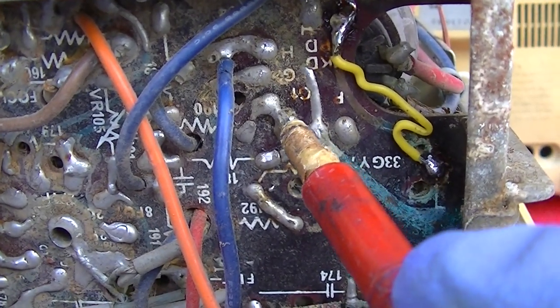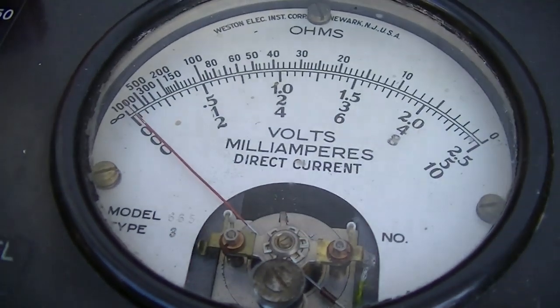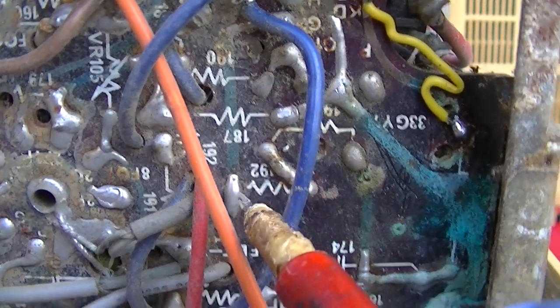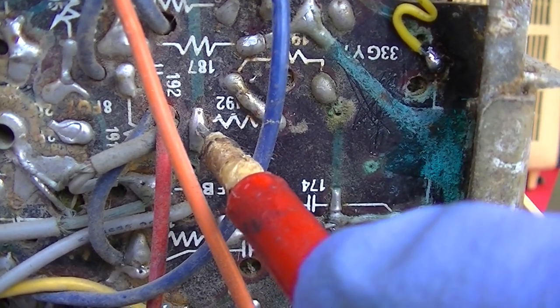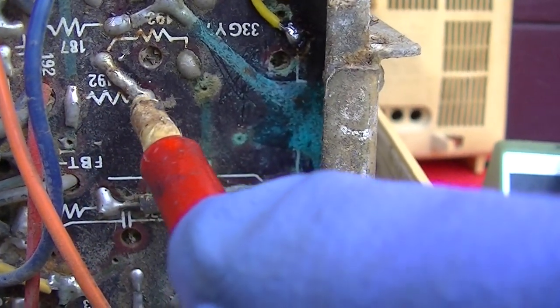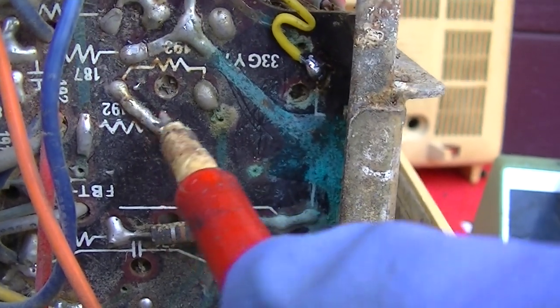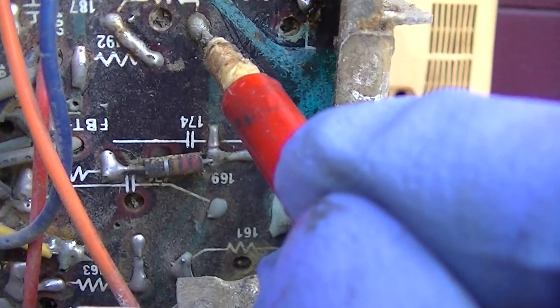Okay, let's try 11. And that's interesting. They have that marked G1, here's G2, and this should be 125 volts. And it's nothing. So let's follow that. That comes down to here. We got nothing there, 0. Comes through this resistor, we got 0. Comes through this resistor, we got 0.